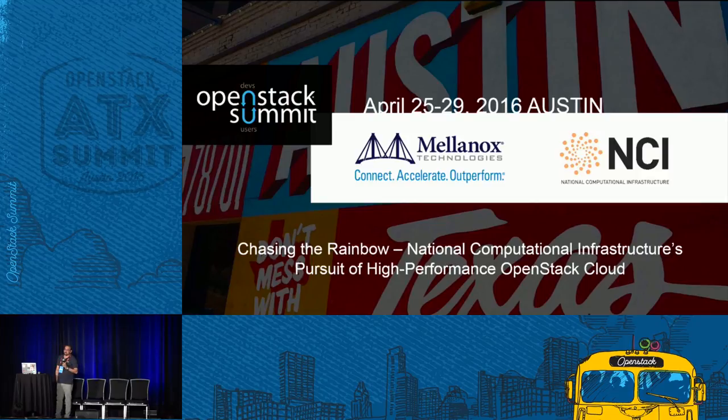Welcome to this session. I am Mohammed Atif, and I am representing NCI. As you can see, this particular presentation is a joint presentation by National Computational Infrastructure in Australia and Mellanox Technologies. So the title is Chasing the Rainbow in Pursuit of High-Performance OpenStack Cloud.